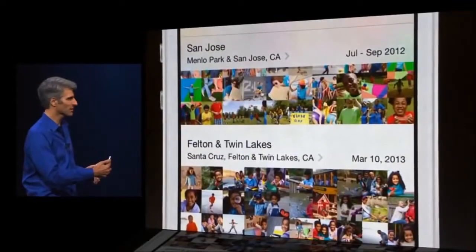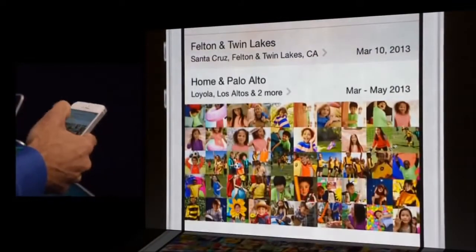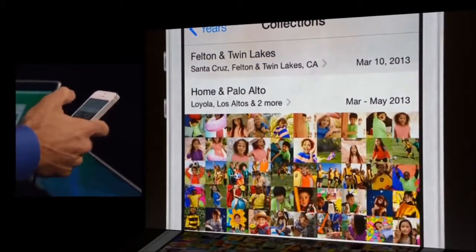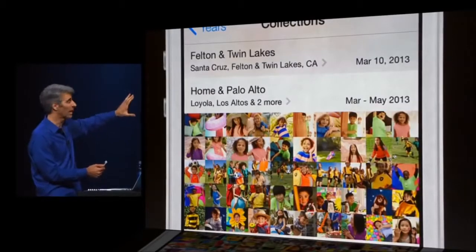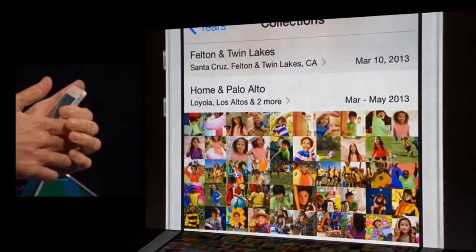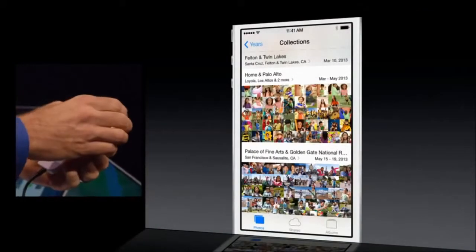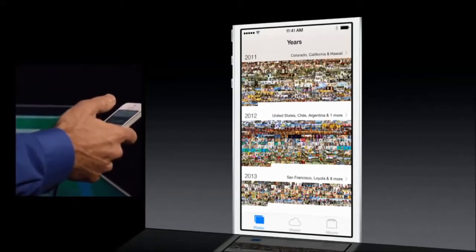Sorry about that, I got a little excited there. It's a very exciting interface, into a multi-day trip in San Francisco. And that time at home and around the school, well, that's one moment, that's one collection as well. It's a really great way to browse your photos. You can even go all the way out to the year level. Look across your whole photo collection.